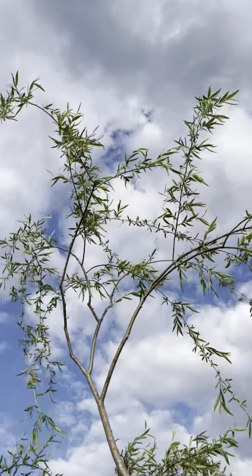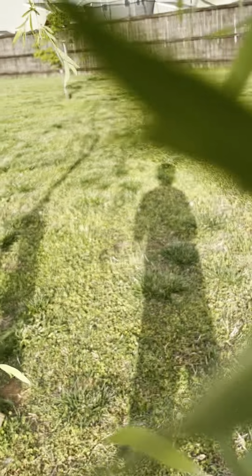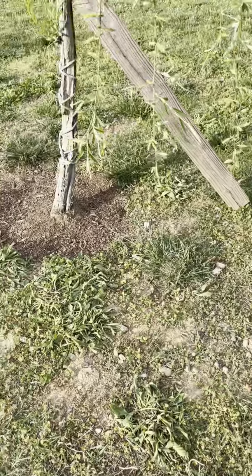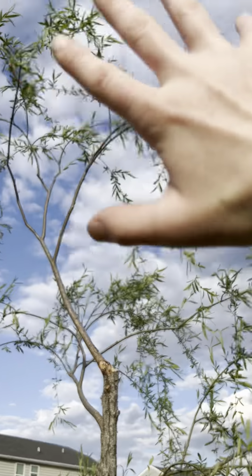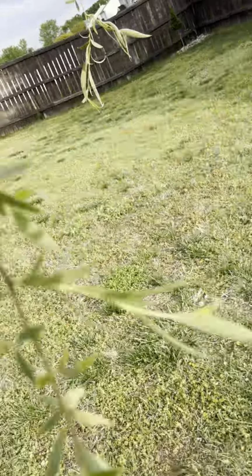But it looks so healthy, though. It's just this part that doesn't look healthy. But it's literally growing seeds, so that's a healthy sign. And I love the way that this big branch right here is actually weeping down. Isn't that pretty? That's why I love these trees. They're just amazing.